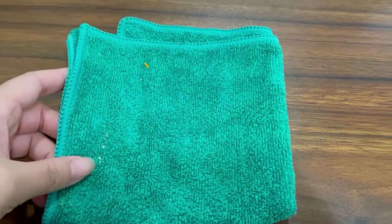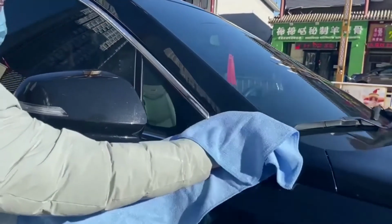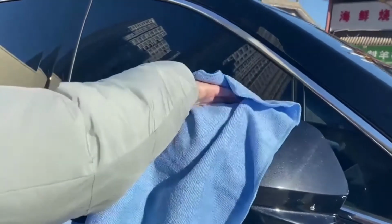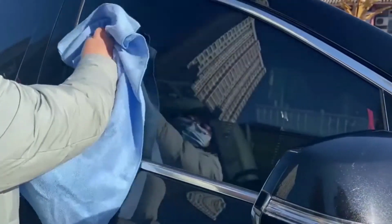detergent. The microfiber towel can also be used as a car towel. It feels extremely soft and is especially suitable for wiping bright paint surfaces. No damage to car paint, better cleaning of your car. At the same time, the glass is cleaned during the car filming process, which can achieve the ideal filming effect.